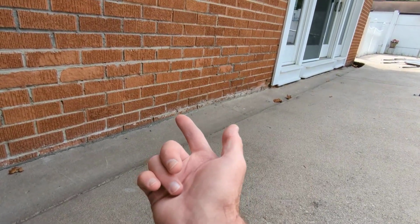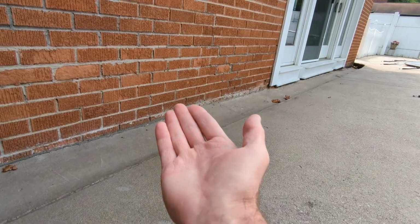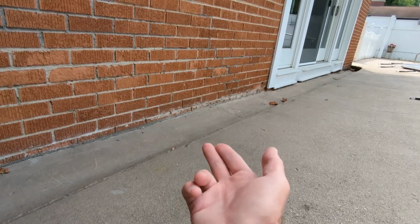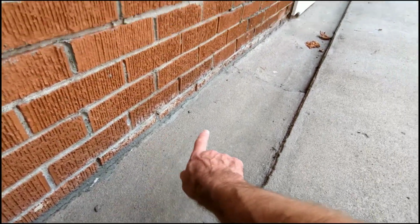the brick siding, which is improper. Brick is not supposed to be in contact with pavement, according to our codes here in Michigan now. They've updated that just a few years back. And here they buried it with the concrete.